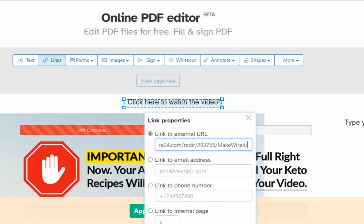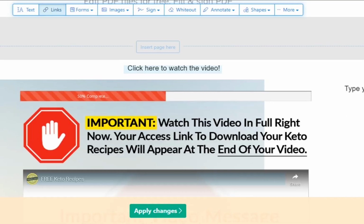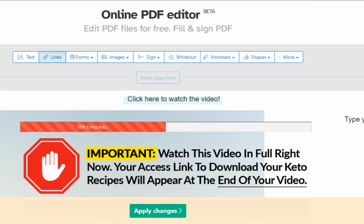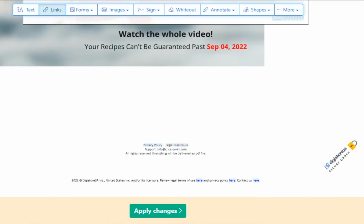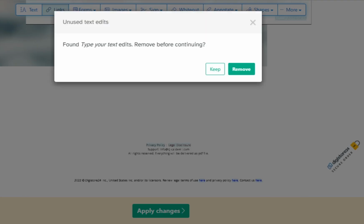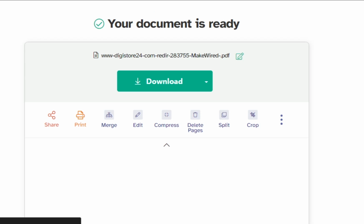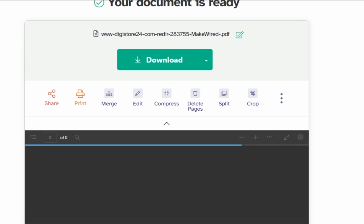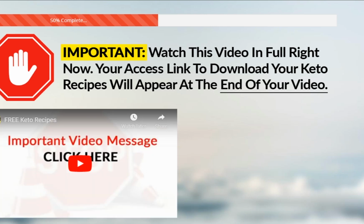Then, you're going to link an external source to the text you just put. Insert the affiliate link, which you copy-pasted on your notepad a while ago, into this text. Make sure that you put the external link because you want the customers to get access to the sales page the moment they click on that click here text. So now that you've edited your PDF, you're just going to download it again. When you open the file and click on the text, you'll see that it leads you straight into the sales page that you're promoting. So that means you've successfully finished this step.